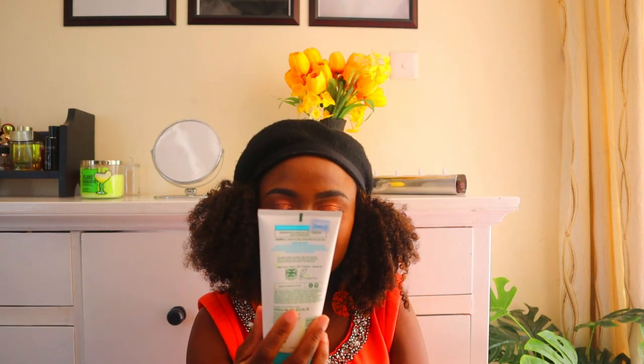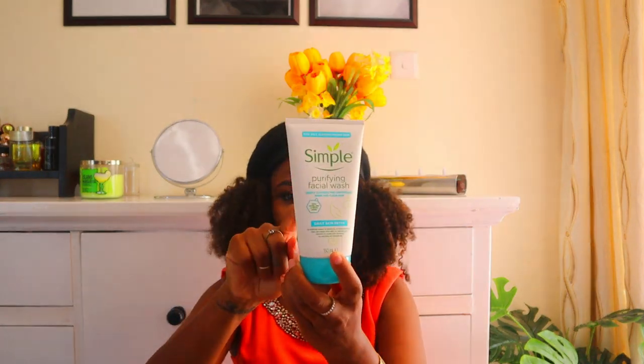It does not irritate your skin, and it just feels... You know there are cleansers where you wash your face and you don't feel like your face is clean enough. This one, it's a bad boy. I would highly recommend it.